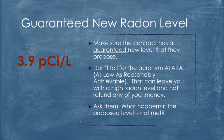You also want to check for a guaranteed new radon level. Make sure the contract specifies a guaranteed new radon level that they propose. Don't fall for the acronym "as low as reasonably achievable." That can leave you with a high radon level and not refund any of your money. Ask them what happens if the proposed level is not met.